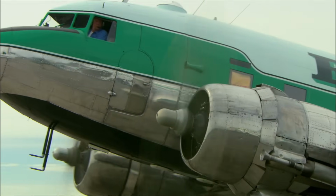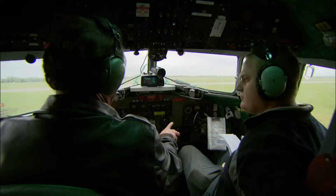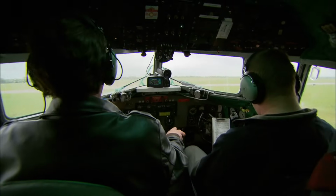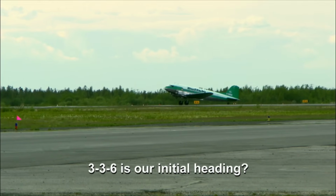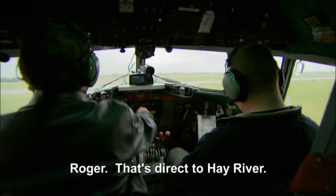As they taxi out, Joe doesn't waste any time testing the rookie. You know the number? Yes, sir. What's their initial heading? 336, I believe. 336 is their initial heading. Roger. Very nice. Straight to Hay River.